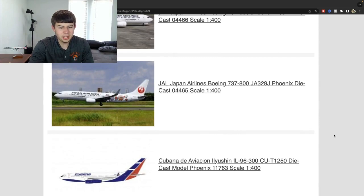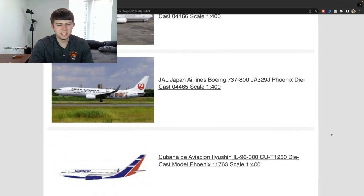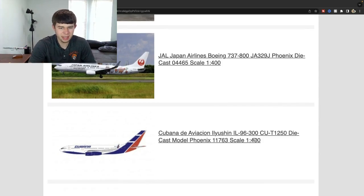Following that, we have a Cabana Del Avicon, hopefully I said that right, Ilyushin IL-96-300, Charlie Uniform Tango 1250. Nice aircraft right there. That looks really good, and we don't get IL-96s every day. That is a really good looking aircraft. So nice release right there, and that will be quite helpful. Nice job. I kind of forgot they had that mold.